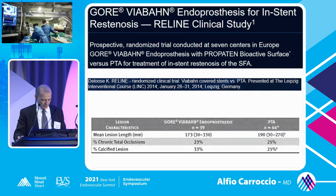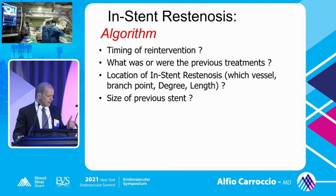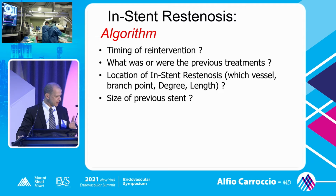VIABAHN went forward with their trial in terms of ISR, and again, the total occlusions, not so high. They weren't 30-something%, but they were 23%, had calcified lesions, and the lesion lengths also approximately 17 centimeters. What are their results? Freedom from TLR, well, they had primary patency rates of 74%, and TLR rates 79% at 1 year. Presumably, there's a group of patients that had worse disease, more advanced lesions, because you sort of can't account for the fact that you would choose a covered stent.